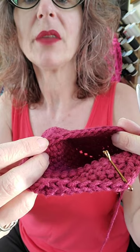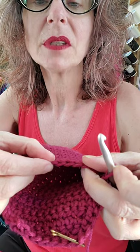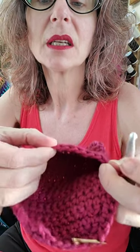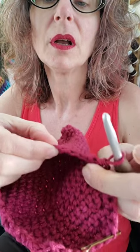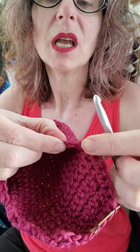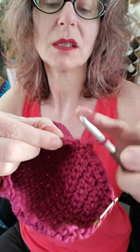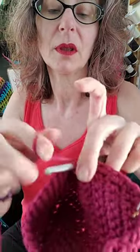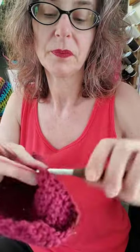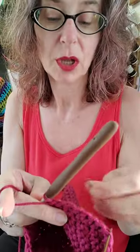So I'm going to start with that nothing stitch and count 1, 2, 3, 4, 5, 6, 7, 8, 9, 10, 11, 12, 13, 14. I know I have to put my first stitch right there to give me 15 across. So that's where I'm going to put it. And then when I do it, I'll put a stitch marker there to show you. You don't have to, but I just want to do it for showing purposes.